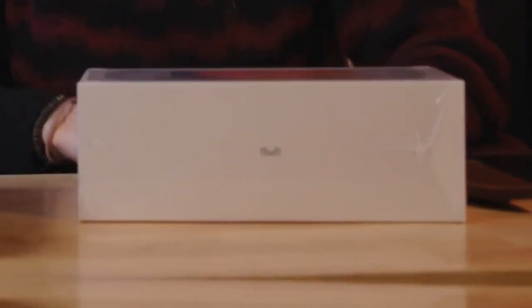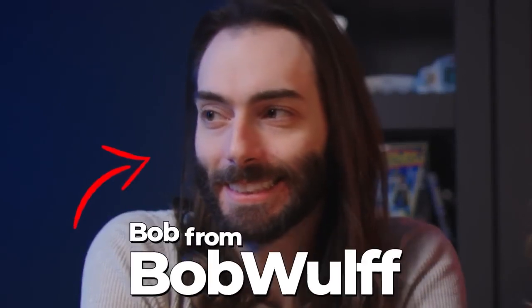Hi, I had no idea I was getting this. I also had no idea I'd be opening it with this. This is Bob from Bob Wolf.